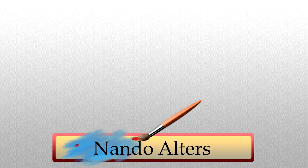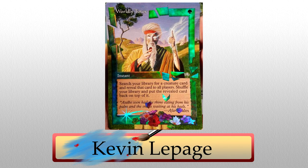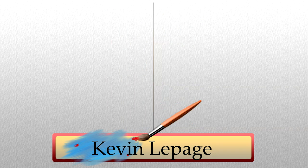God, so creepy. Now this is particularly baller. Kevin Lepage has created something truly extraordinary. This Wordly Tutor is the most ridiculous Wordly Tutor I've ever seen. Wordly Tutor isn't even supposed to be foil. The border is broken and cracked, basically falling apart, revealing the extended artwork behind, and the tutor himself has a crazy awesome aura emanating from him. Look at his eyes, that's so cool.